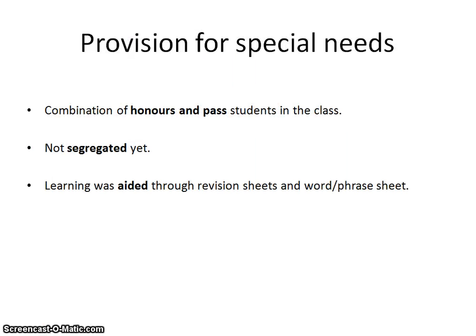Provision for special needs. There was a combination of honours and pass students in this class. They had not yet been segregated. Learning was aided through revision sheets and word phrase sheets. I used a variety of teaching methods to appeal to oral and visual learners. I also used a higher level standard of language when discussing Impressionism in class, as I wanted to challenge the entire group. However, I repeatedly explained the meaning of all terms used to ensure none of the students became lost in translation.